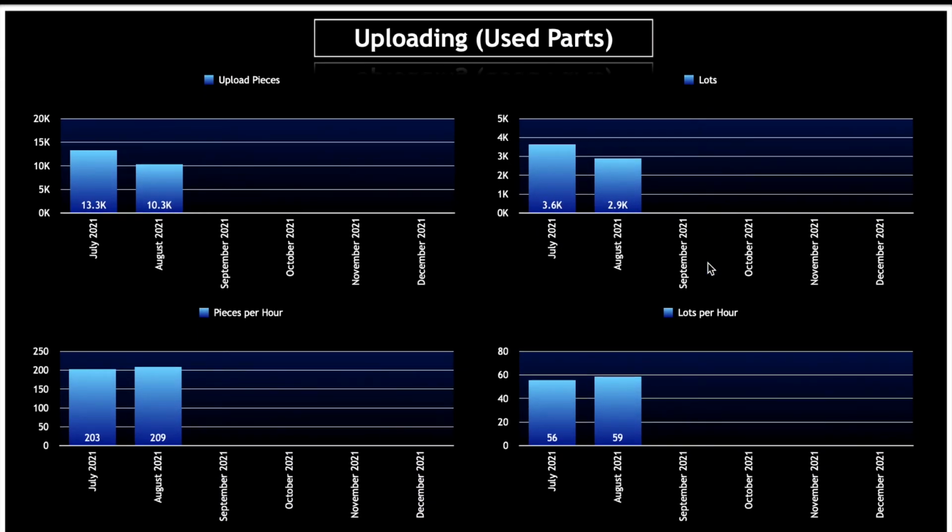Uploading. Okay, so this section I want to talk about uploading just used parts. So in July, we uploaded 13.3 thousand used pieces. Now, when I'm talking about used, this does not include minifigs, this does not include new sets, and it does not include used sets. This is strictly parts. So 13.3 thousand pieces got uploaded in July. I uploaded less than that in August, but you can see my pieces per hour actually went up. So I really like what happened here, and I'm attributing that to the new category split out I did.